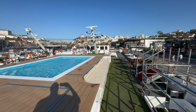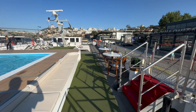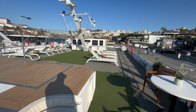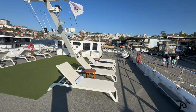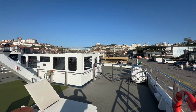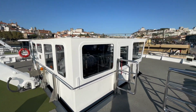So this is the top of the deck of the Hemming. It's got a swimming pool, and that's something you don't find on any of the ships on the Rhine or the Danube. That's unusual. So this ship is a little bit smaller than those that you find on those rivers. Those have, I think, a maximum capacity of something like 180 or 192. And this one here, I believe, is a maximum capacity of 106.